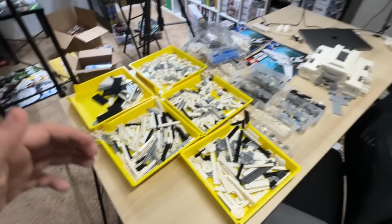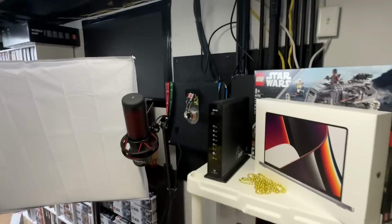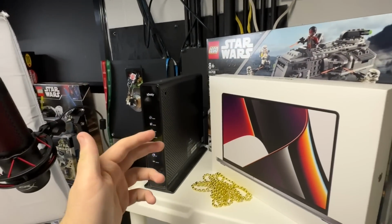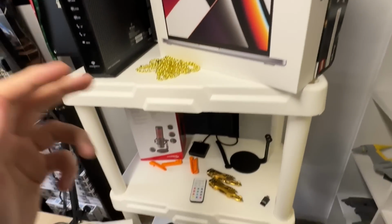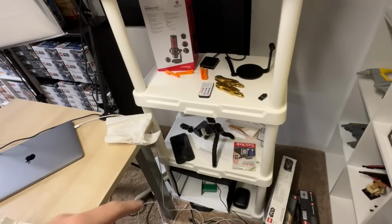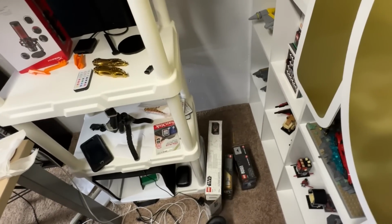The Imperial Shuttle box. We have the table again, my chair, we have the microphone. Some magnets, some lanyards, my router, a MacBook box, this set. We have just other kind of equipment stuff. We have my second phone. And that's basically that shelf right there. And some more stuff I got to build back here.